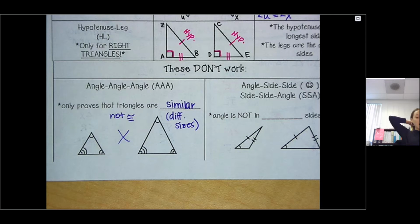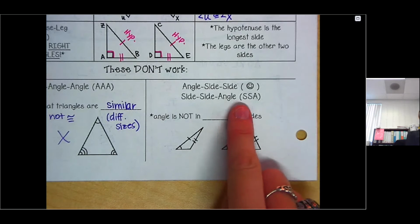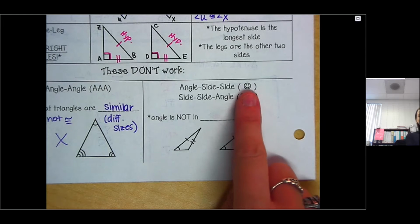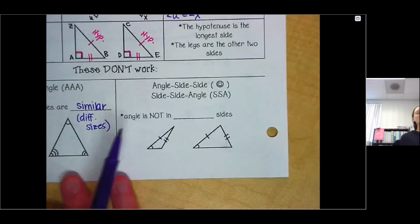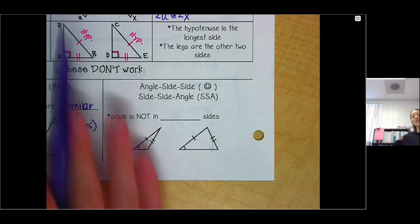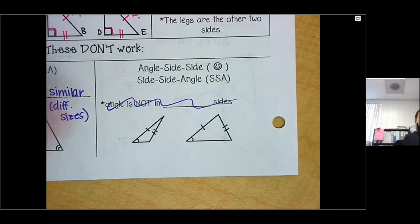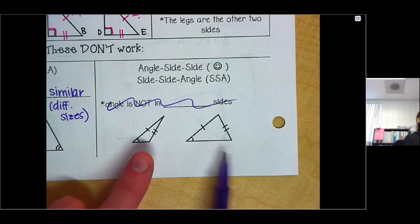The other one you are not allowed to use is side, side, angle or angle, side, side. Why did I put a smiley face there? What does that spell? Something you're not supposed to say. So here's how you can remember. In math class, you better not swear forward and you better not swear backwards. So ASS and SSA, neither one of those work. They're not real theorems. If you look at this picture here, you see that there's two sides that are marked the same and then an angle that's marked as the same. But are these congruent triangles? Do they look the same? No. Heck no. These are not congruent.